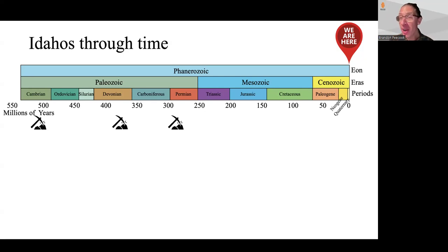Our early Permian rocks are Phosphoria formations, super famous for making fertilizers. And I would say even more important, even though not economically, for Helicoprion, the buzzsaw shark. And so that's the shark with the circle of teeth in its mouth.